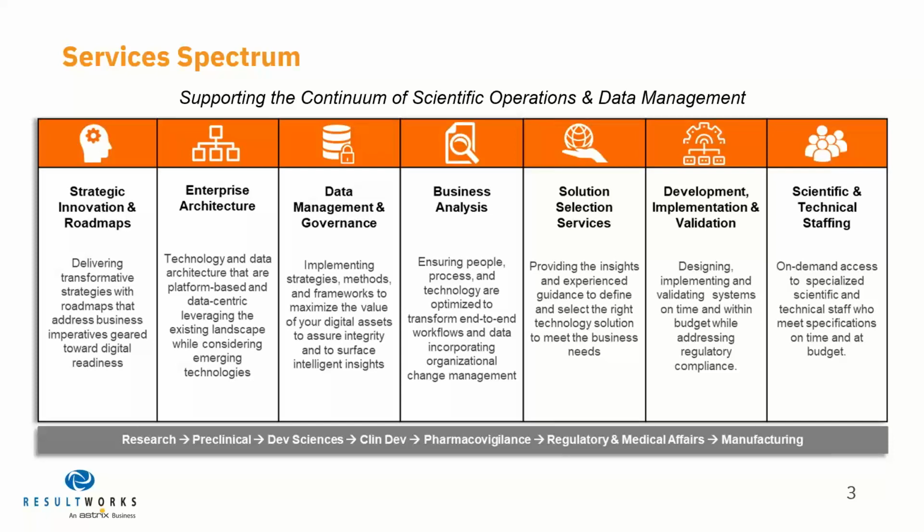And one of the unique add-on services we provide, because we do have a history as a staffing company, is we can staff both scientific personnel as well as technical personnel to help you run these systems and help grow your business. So that's a little bit about Astrix.